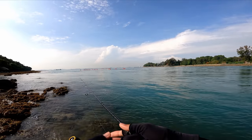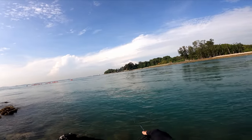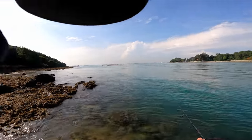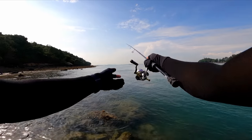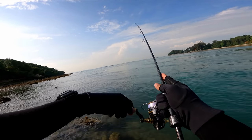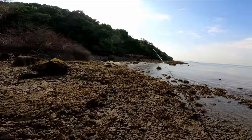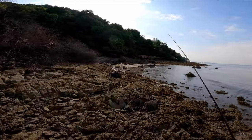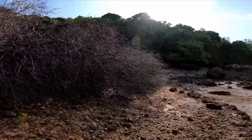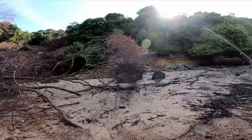What the hell is that, guys? Wow, what are those? Interesting. Let's try to walk in some more. Quite slippery. Looks like this tree has fallen quite recently. It's blocking the old path. See, landslide, guys.